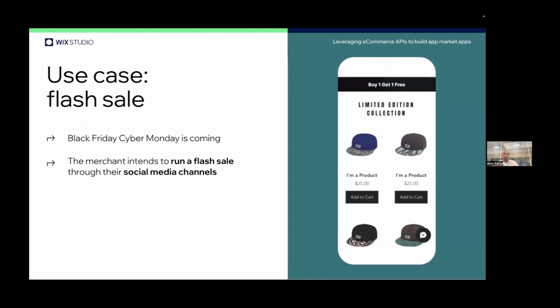So now, let's see how the service can be used for a real use case. And let's go back 2 months ago to November 2023, right before the Black Friday period. As a business owner who sells his own branded hats, I want to run a flash sale and boost my sales through social media.